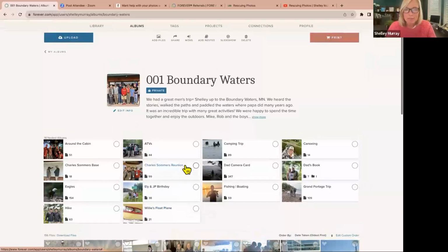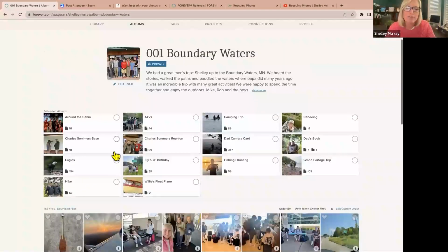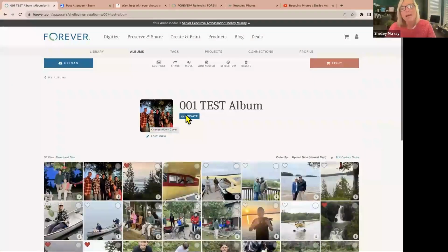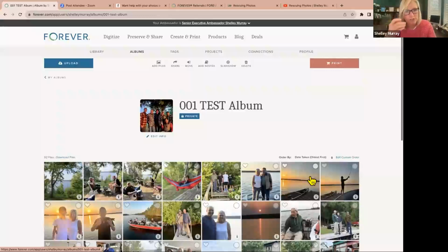So then the next thing that I want to do is print something. I want to print a book, and I want to make it really easy. So what I did was I went through and I favorited the best photos, and I created another album right here. I just called it the test album. And now I've got all these best photos in one album. And what I'm going to do very easily is change the order by date taken, oldest first, because I like chronological. I want my photo book to tell me the story from beginning to end.